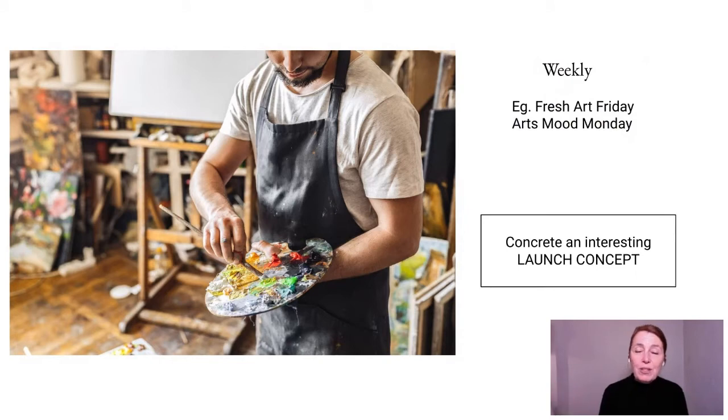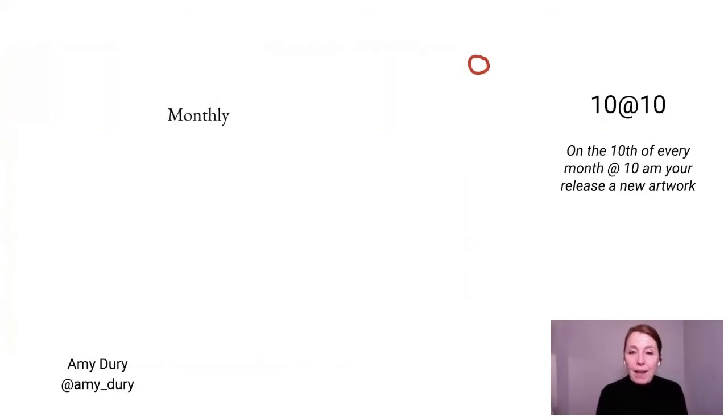As I mentioned, this is something you can work on, because you of course need to deliver the goods. If you're not showing up and you're not there on the Monday or the Friday, then of course this plan will not work. So it's something you need to think about. Can you deliver the goods? Can you be there and show up to launch weekly?